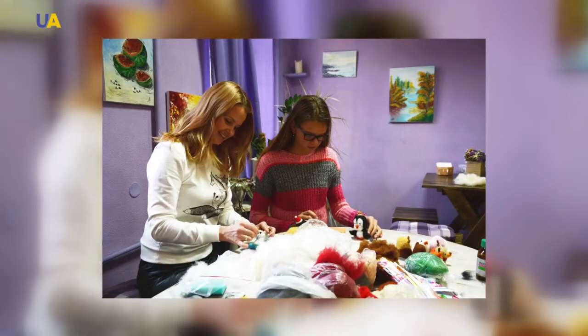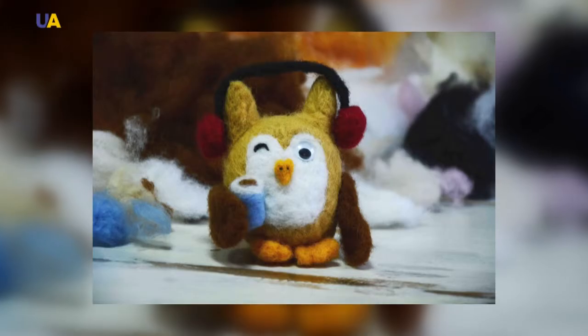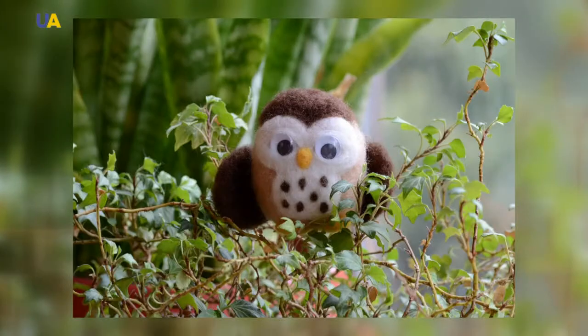I think there is some competition. In fact, I sometimes meet girls that do felting. We are all on friendly terms with each other. We communicate, we even help each other by exchanging needles and advice. I'm glad to communicate with them, and sometimes I even learn something from them. It also seems to me that I teach them something new as well.